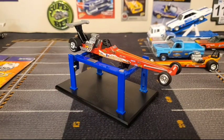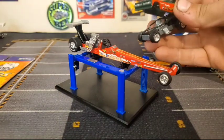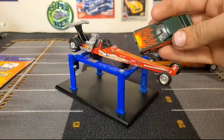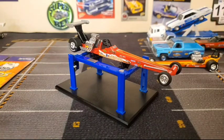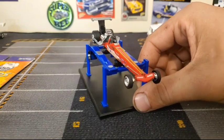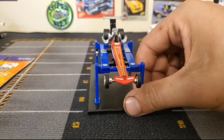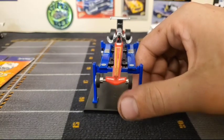Wow. I'm not sure what I like better. If I like the Johnny Lightning funny cars, or do I like the Dragsters? The Dragsters seem to be a little bit more detailed than the funny cars, I gotta be honest. Very interesting stuff. There, it says Praying Mantis on the front wing there.